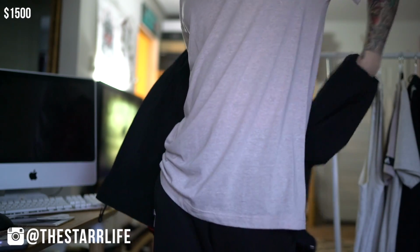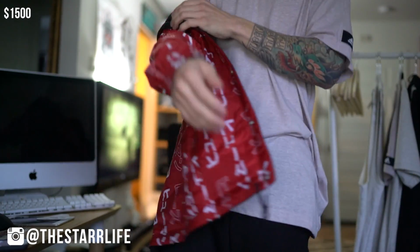I got this with the collection. It was $140, but I got it for 30% off. Which really, if you think about it, that's not like a crazy deal or anything. That's still like 90 bucks for a Coach jacket, but still pretty dope to have in the collection. This feels really heavy.